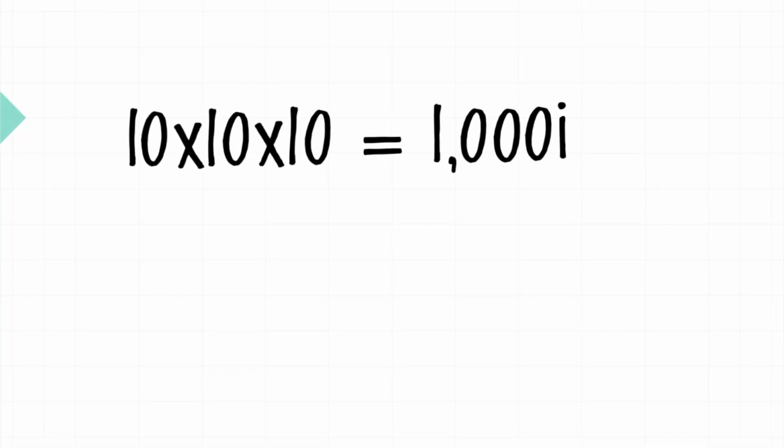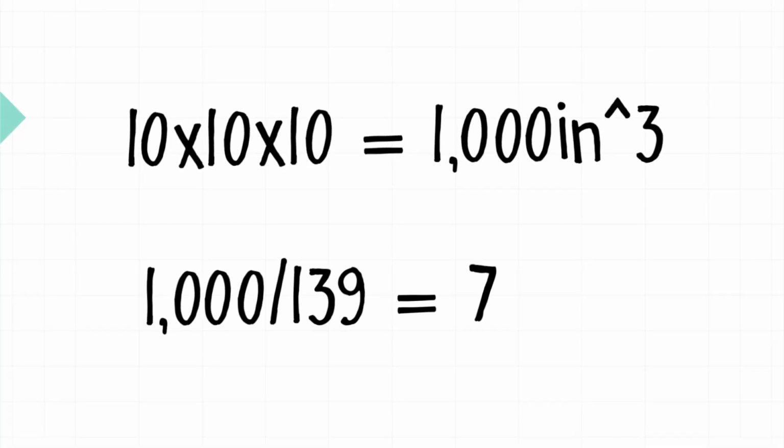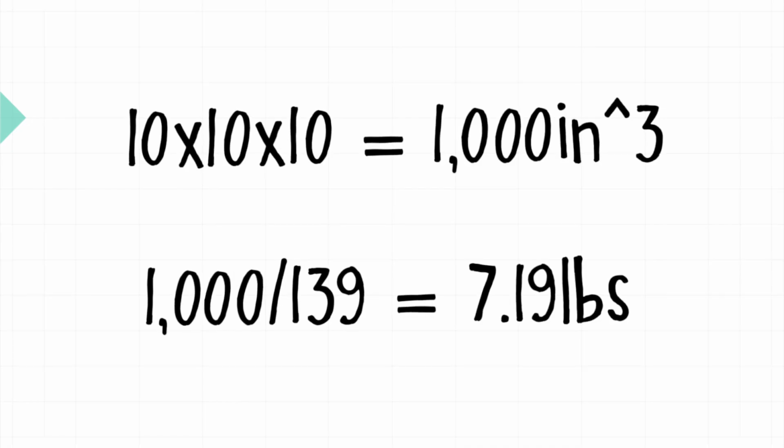So here's an example. Let's say I'm shipping a pillow and it goes in a 10 by 10 by 10 box and it weighs 2 pounds. The dimensional weight is going to be 1,000 cubic inches divided by 139, which is equal to 7.19 pounds. So UPS is going to charge me for a 7.19 pound package when it really weighs 2 pounds.